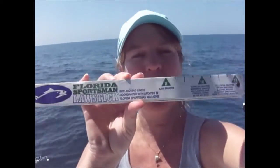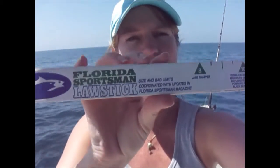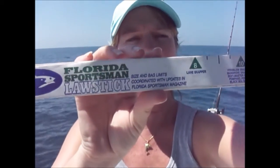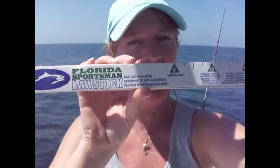I'm taking a little break right now. We're doing really good. The cooler's filling up really fast, which is great. But I wanted to share with you a couple of little tools that I really like to always have on the boat. And of course, that's our measuring sticks. On the sticks, it has per inches what fish you can keep and how long or how short they need to be to actually be a keeper.